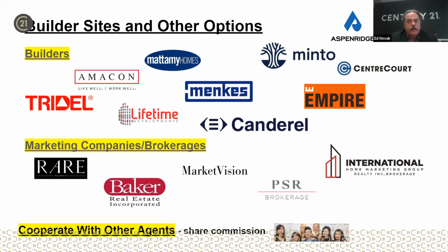And the other option is there are agents who buy or secure units with a builder by putting down their own money, and then they flip them to other agents. Or they get an allocation because they've sold so many units, the builder will give them a certain allocation and they have limited time to move them. Again, you'll do it on a shared commission basis, and sometimes they'll take 2%, sometimes 1%, but basically it gets you into the project, and yes, you make a little bit less commission, but you're providing a service and a product to your client, which makes them happy.